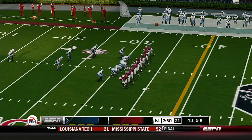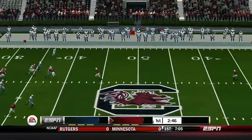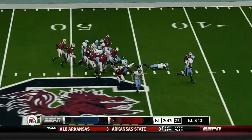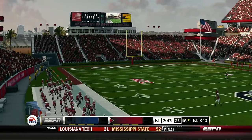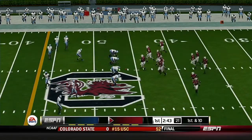They've got 10 guys up. They're coming after the kick. He's taken down at the 46. Their last drive ended with a touchdown. Let's see what happens on this possession.